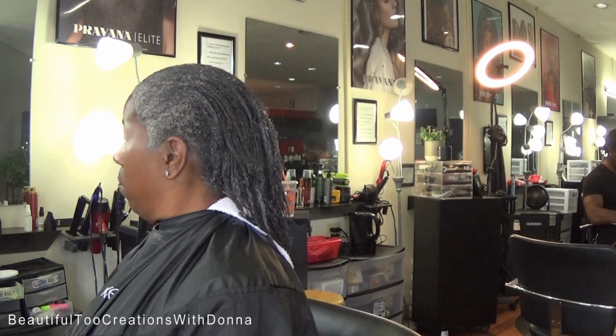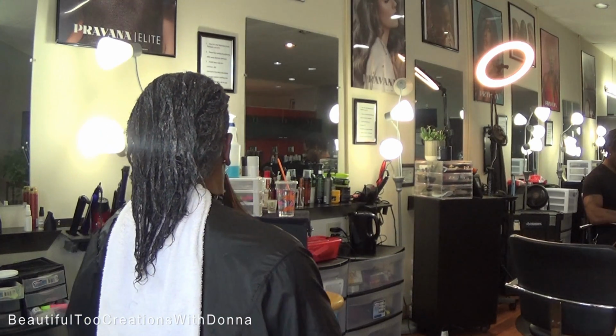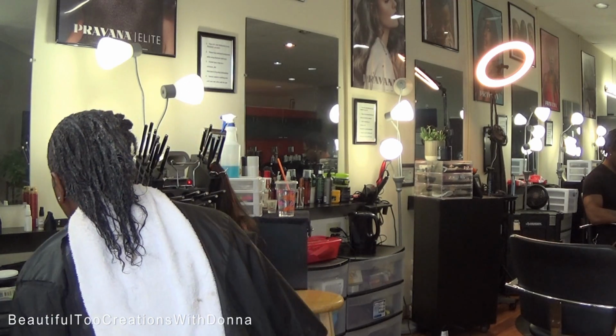Just got some color in. Hope y'all can see it because I can't, because I don't have my glasses on. Okay, then, Papa. She's going on a trip.